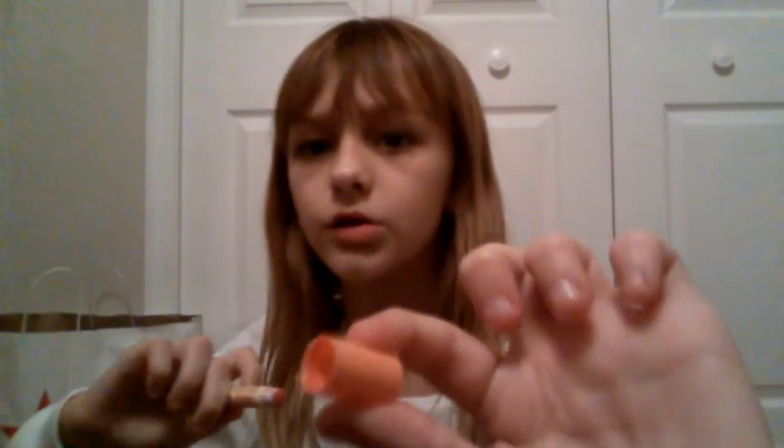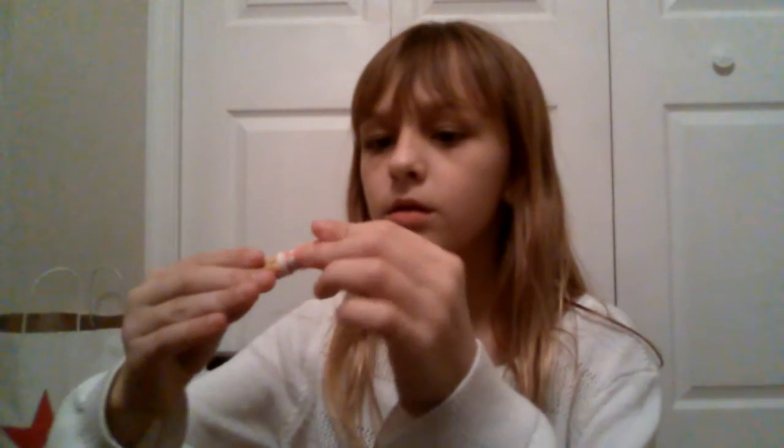So, yeah, the next one is Burt's Bees Apricot Lip Shimmer. That's what it looks like. It literally looks like that on my lips. It is really nice. I love how it looks. And I got this in the Cool Collection, but this is my favorite one. So that's why I didn't show the other two that were in the Cool Collection of the Burt's Bees Lip Shimmers.